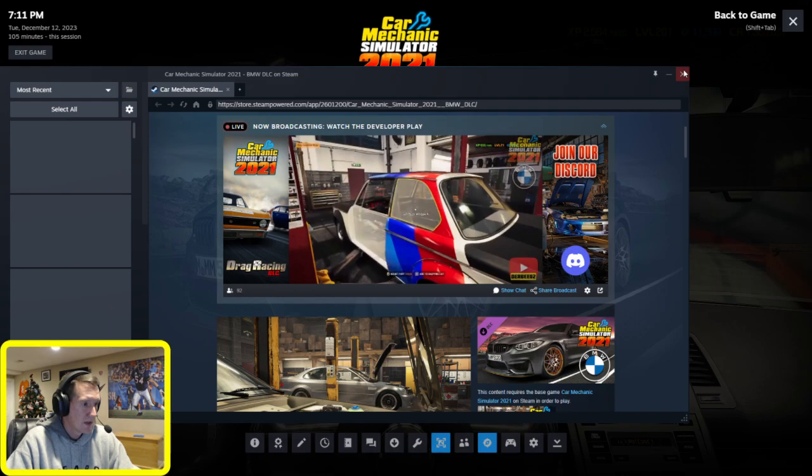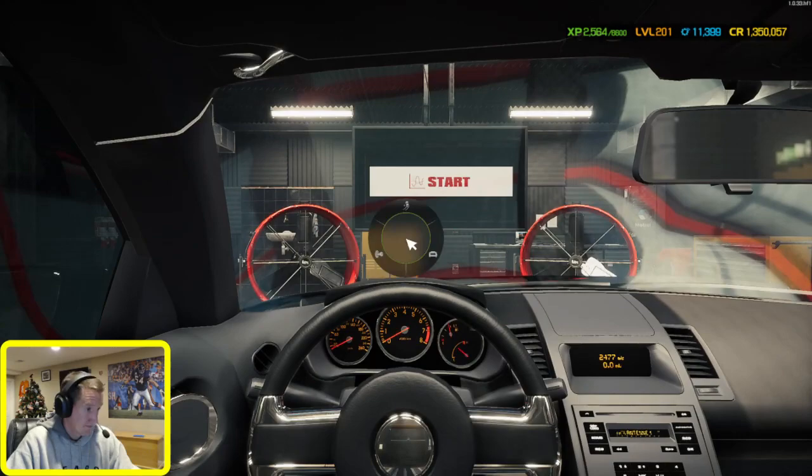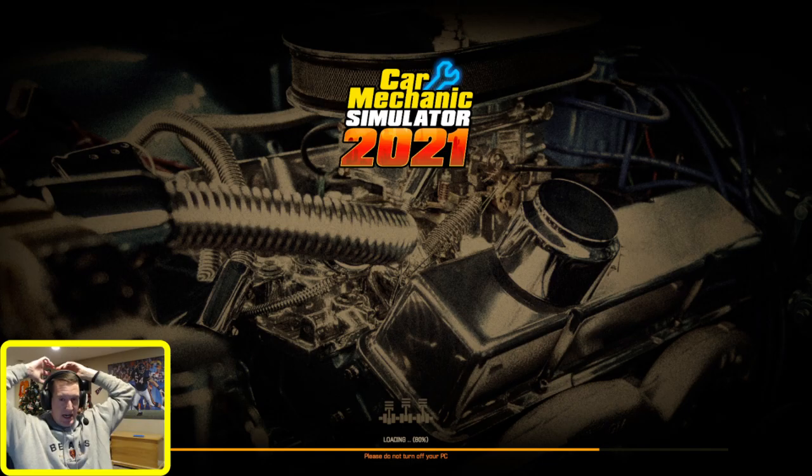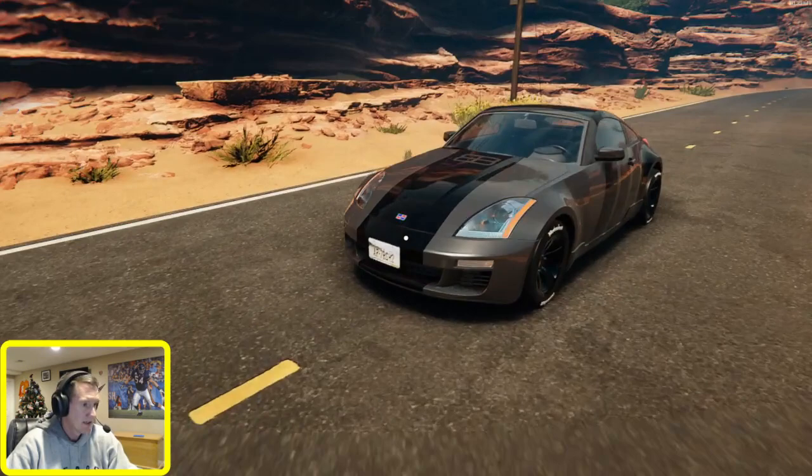Yes, I know. Yes, I know. Get in the car. Drive. We're going to photo locations. Photo location 4. Taking most of my screenshots kind of in that same pattern, so you get a same kind of look at the cars for comparison purposes.